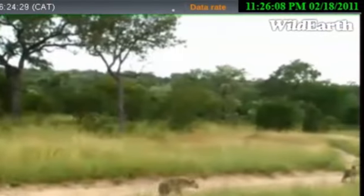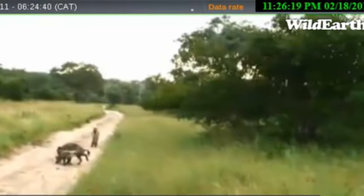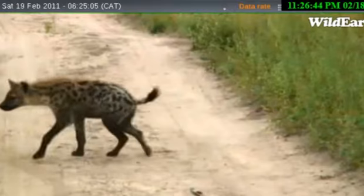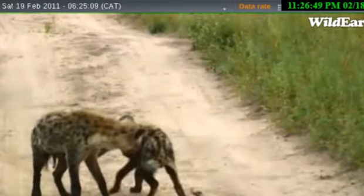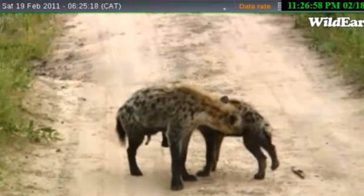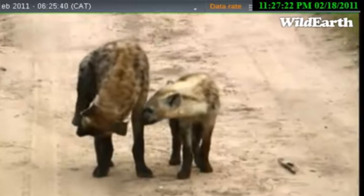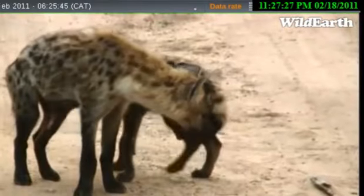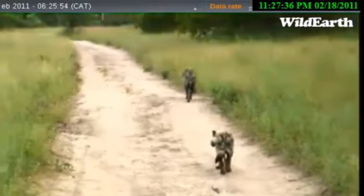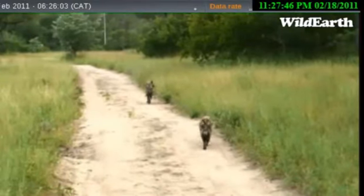Maneuver the vehicle and see what will happen here. Look at the greeting. It's probably lifting one of the back legs and then they smell each other. They must have a special gland on the genitals that they use to recognize each other, just like lions and leopards.